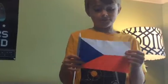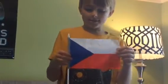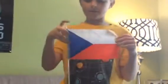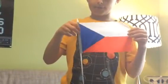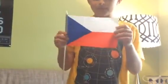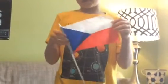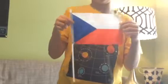Next up is Czechia, which I've already mentioned in this video. Kind of looks like the Philippines, but the difference is that this is white and this is blue right here. So it's a pretty good flag. It's a simple design, and I really like the triangle right here where the blue is.